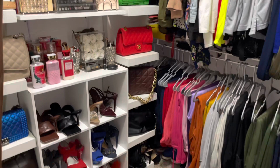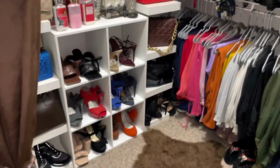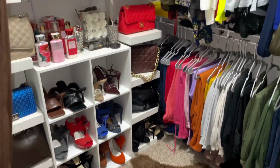So what do you Queens and Kings think? Do you guys like my little oasis? When I do want to film, I just close my curtains and stuff like that. I take the little chains off, which I think is so cute and adorable. You guys know it's got to be some glam somewhere.